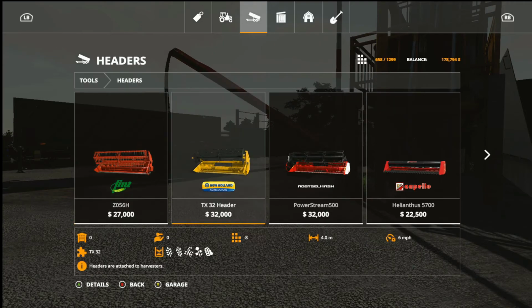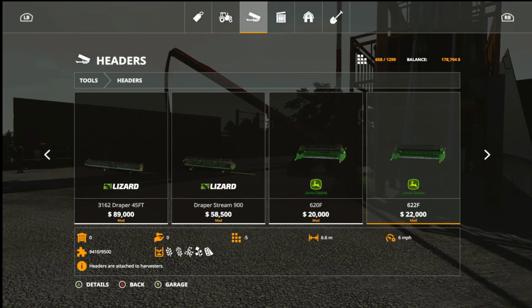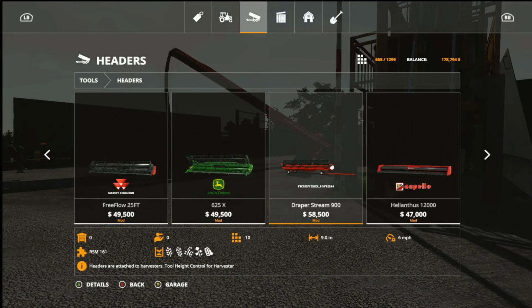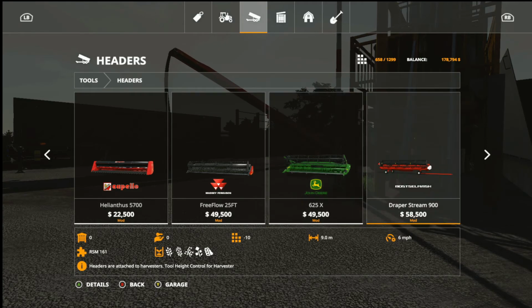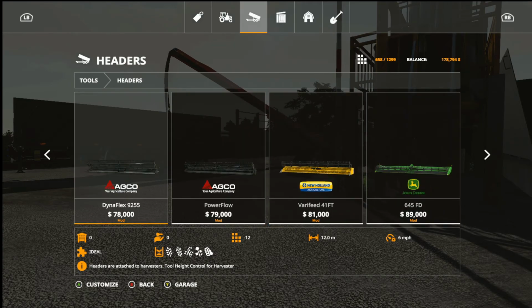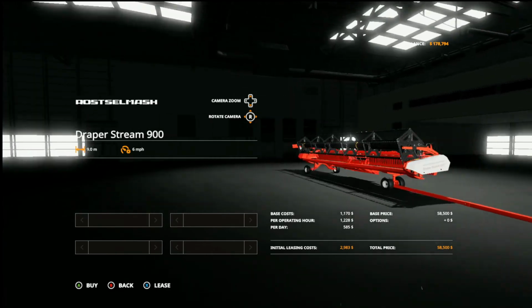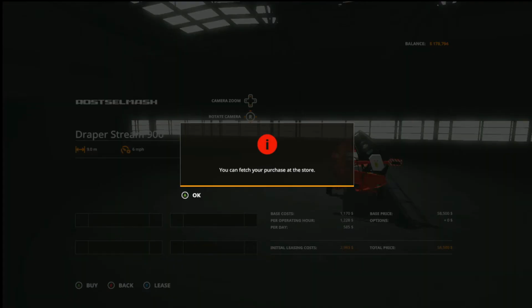What I want to do, you have the height adjustment tool for harvesters. It'll give you every header in the game. But it says at the bottom, if you can see that, it says tool height control for harvester. Now, that's a big harvester, but I feel like most of our harvesters probably not going to be that big. But maybe we'll go with a normal size one, maybe a 9. It's going to make our life a lot faster. We're going to be going a lot faster than anything anyways. I'm going to buy that.